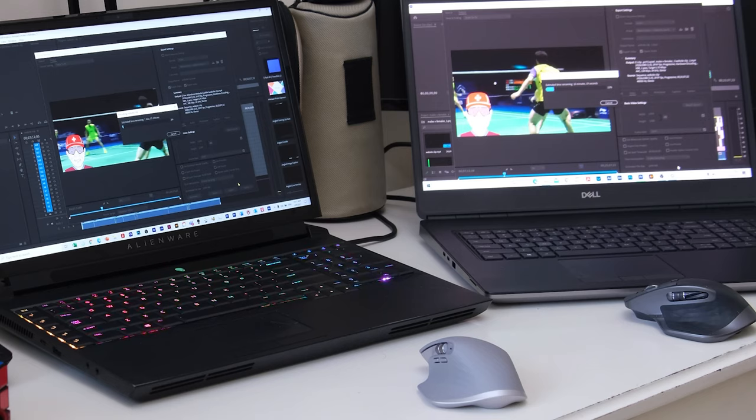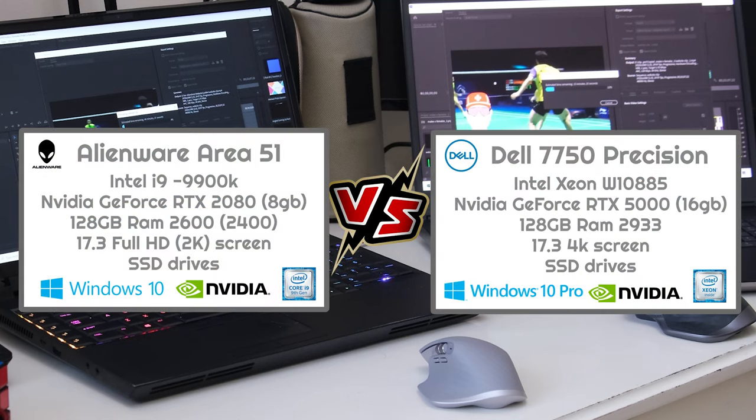I asked a couple of online forums before I purchased the Dell 7750 whether it would be quicker than the Alienware i9. No one could give me a definitive answer. I found the reviews on YouTube just listed specifications, and no one is really touching the Xeon W-10885 Dell Precision 7750. The little bit of feedback I got from the online forums and my computer technicians at work was that there wouldn't be too much noticeable difference.